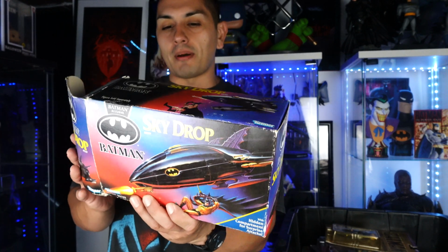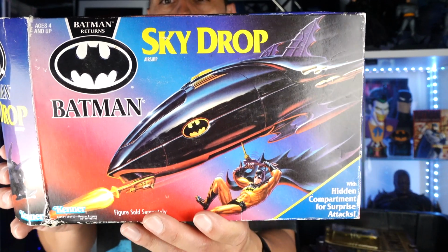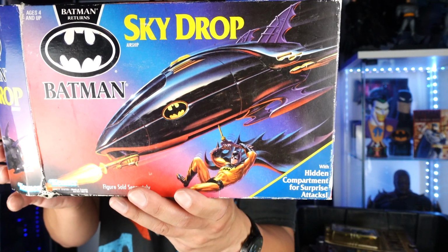It's the Skydrop Batwing, or Skydrop, what's this called? Skydrop, right? Is that what it's called? Skydrop Airship. So this is from Batman Returns. It doesn't come with the figure, but this is so freaking sick.